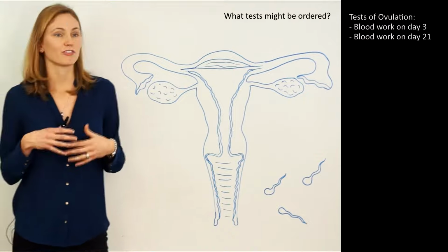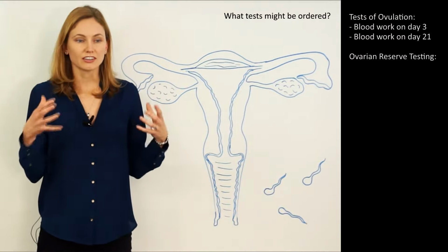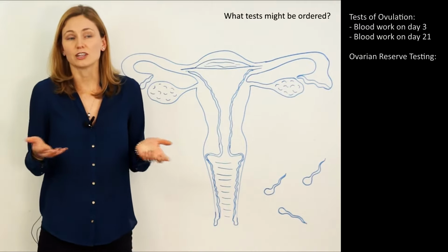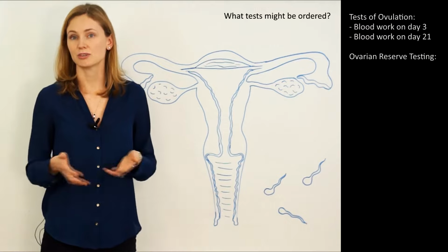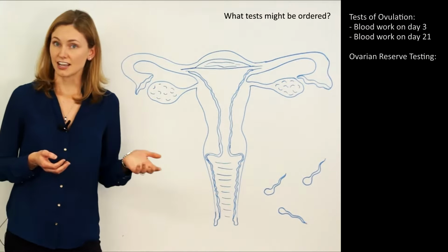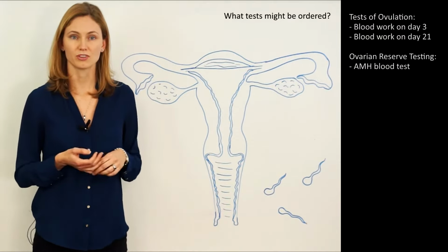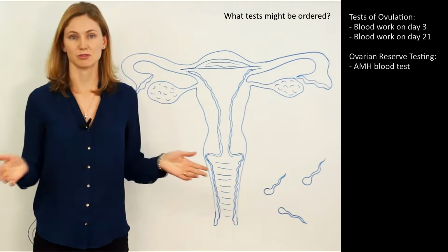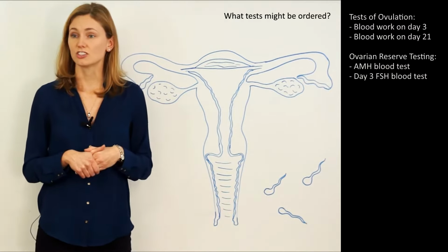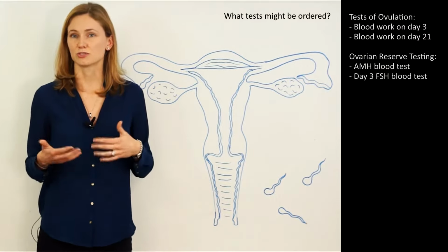We might be looking for ovarian reserve markers as well. So that's a measure of how many little follicles or eggs there are in the ovary to tell us how likely we think someone is going to get pregnant, especially with fertility drugs. So that might be a blood test, which could be something called an AMH or anti-Mullerian hormone level, and that can be done anytime in the menstrual cycle. That day 3 blood work, where we look at the FSH levels, is also a marker of ovarian reserve. And when that's really high, that tells us the reserve is low.